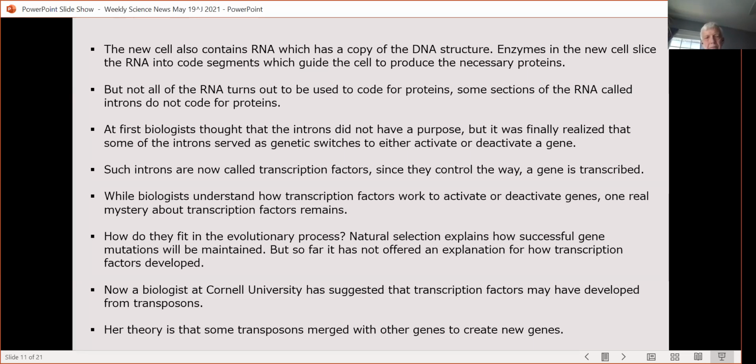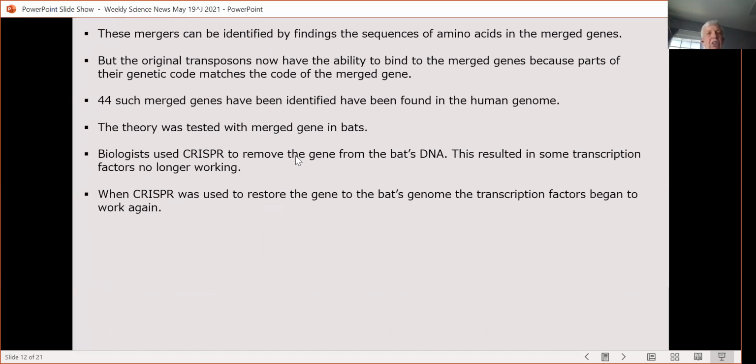It's been shown by this biologist and some others that when you have transposons, when you have genes that are able to migrate through the DNA structure, occasionally they will merge with other genes and effectively create a new type of gene. And when they do that, the new gene that they create has a strong relationship to the original transposon, because it went into making up the new gene. And that makes it likely that the transposon could, in fact, perform an action on this new merged gene. So the theory here is that these transcription factors were derived from transposons.